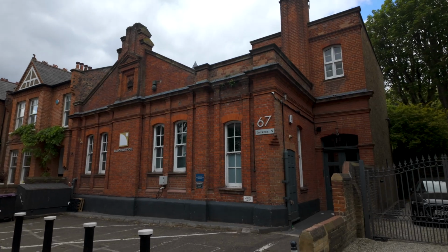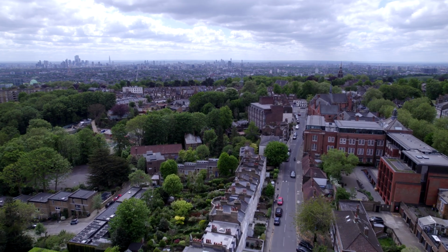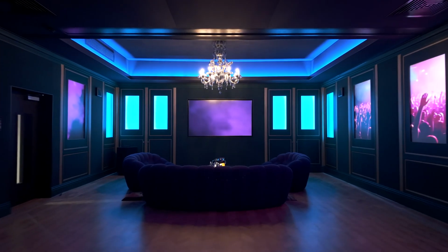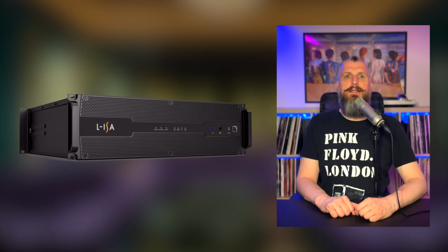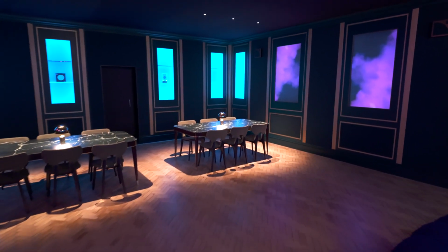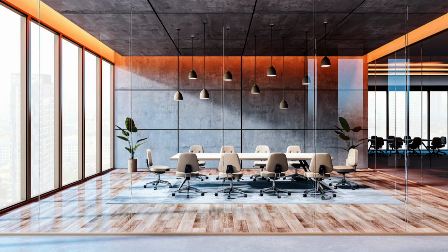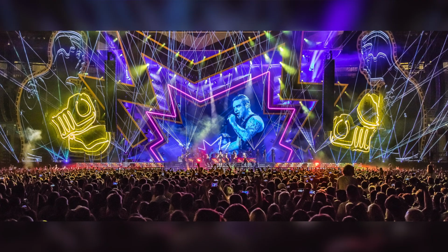Greetings to you all! Today we are stepping inside the stunning L-Acoustics HYRISS showroom in Highgate, London. HYRISS combines powerful L-Acoustics loudspeakers, subwoofers, amplified controllers and the groundbreaking Lisa processor to transform any space, whether it's your home, yacht or a corporate venue, into a concert hall, cinema or live music stage.